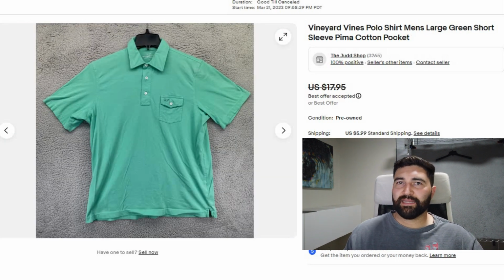Sale number 18, the last sale of the day, was a Vineyard Vines polo shirt. This one did have the whale logo on the front as well as a little pocket, so it was a little bit different. And it sold in 7 months for a best offer of $15 plus shipping.